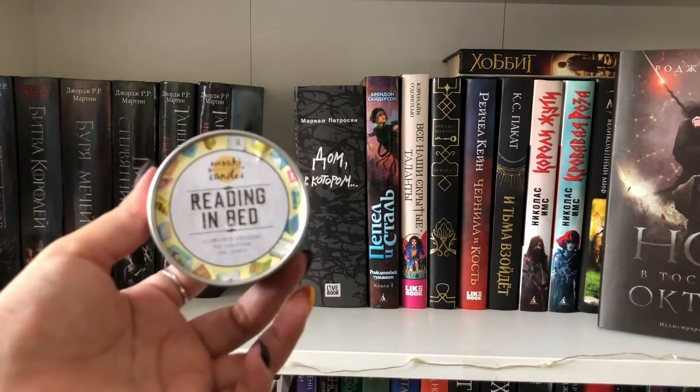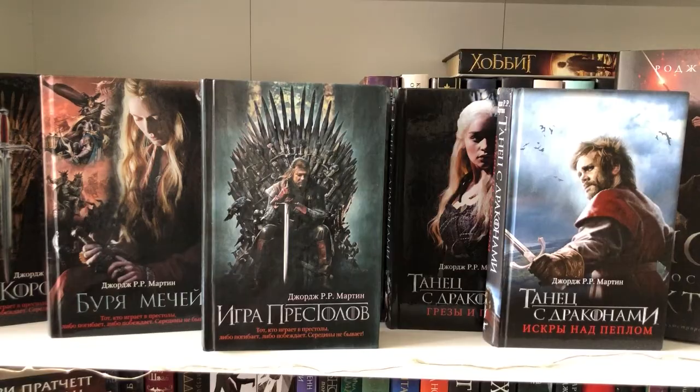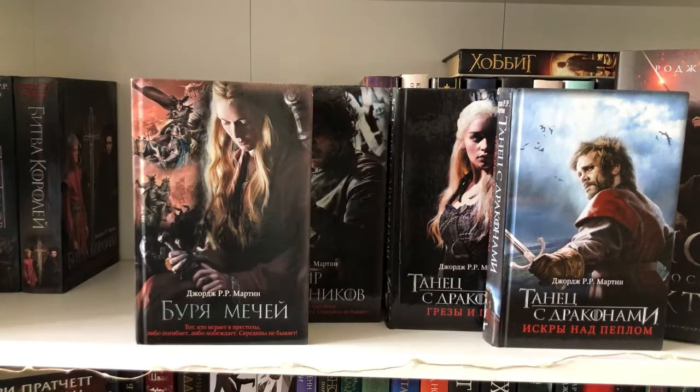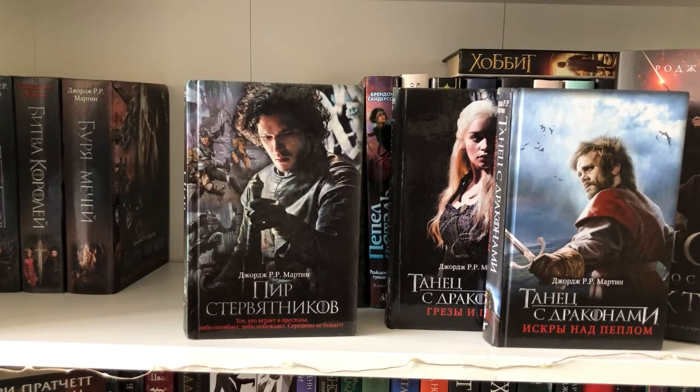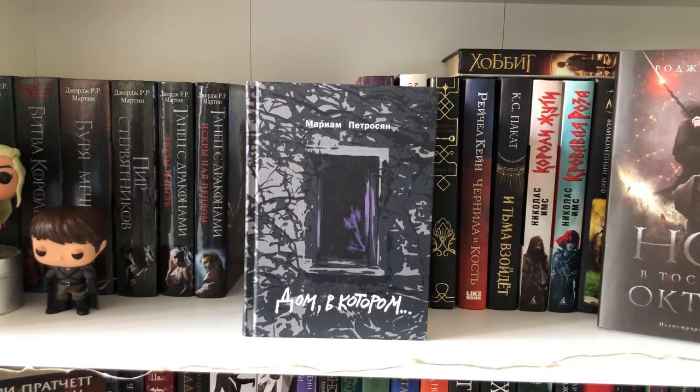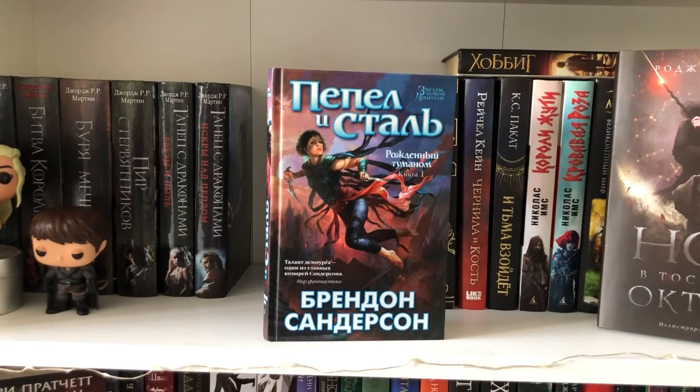box some years ago. Then I have the Song of Ice and Fire books, starting with A Game of Thrones, A Clash of Kings, A Storm of Swords, A Feast for Crows with Jon Snow on the cover, and the 2 parts of A Dance with Dragons. Then I have this Russian book called The House That, or The House in Which, the first book in the Mistborn series by Brandon Sanderson.